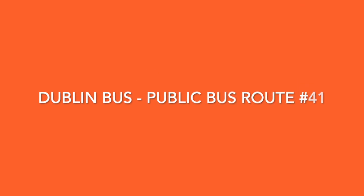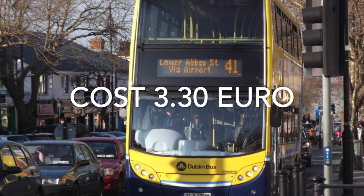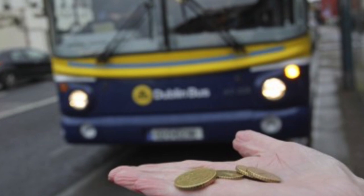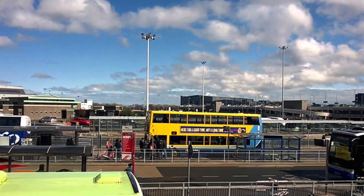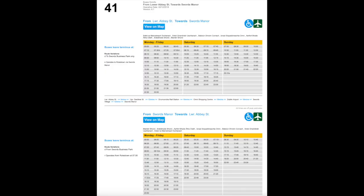Dublin Bus number 41. The regular public bus service is the cheapest option for getting into the city center. A single fare from Dublin Airport to the city center costs 3 euro 30. You can pay the driver when you get on the bus, but you must have exact coins. The 41 picks up from both Terminal 1 and Terminal 2, just outside on the forecourts. The bus stops at the airport every 10 minutes during busiest times of the day and every 30 minutes during off-peak times. On weekends, the service is sparse.